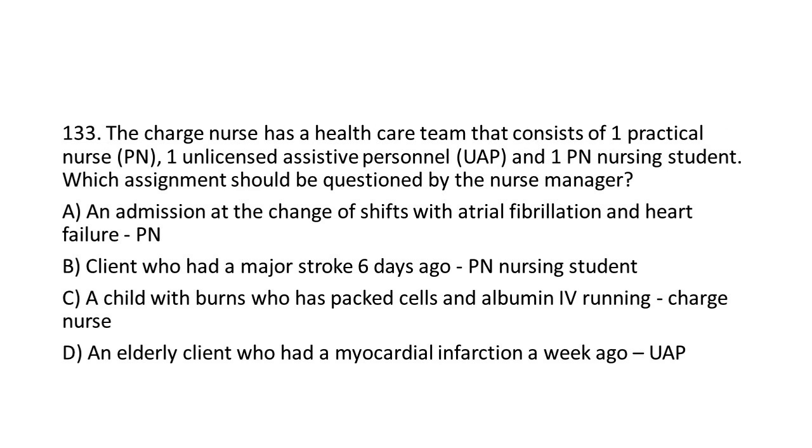133. The charge nurse has a healthcare team that consists of one practical nurse, PN, one unlicensed assistive personnel, UAP, and one PN nursing student. Which assignment should be questioned by the nurse manager?